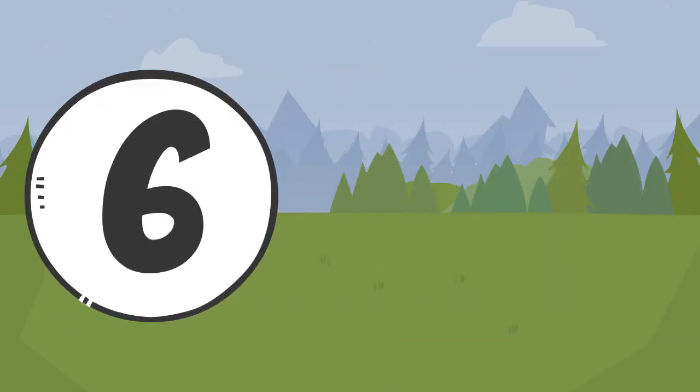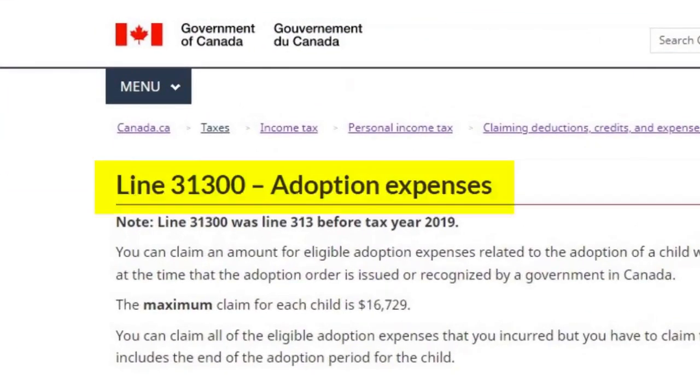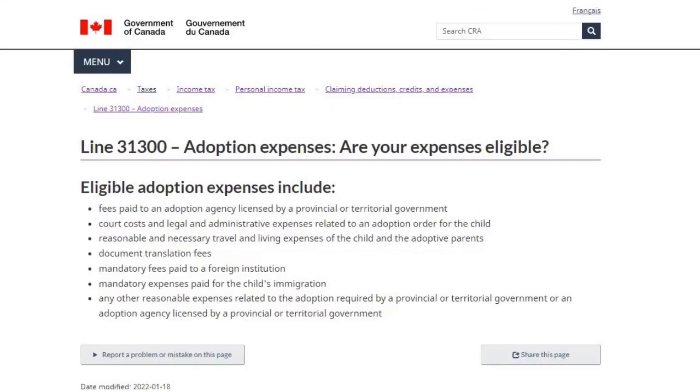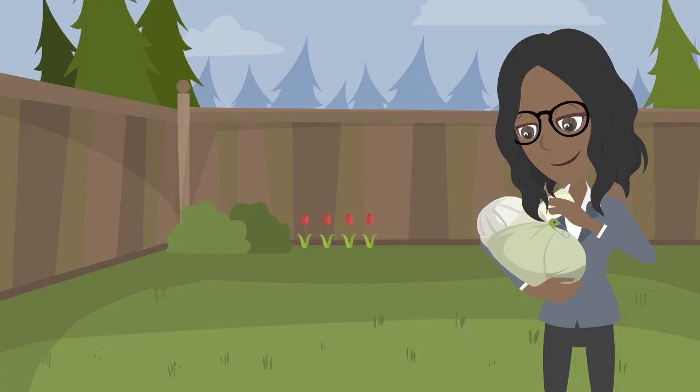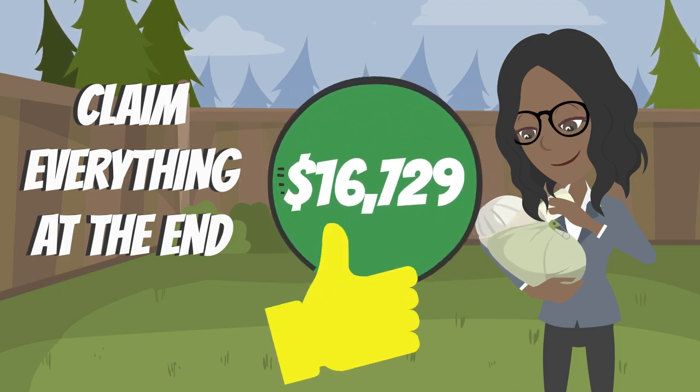Number 6 is adoption expenses. Did you adopt a child last year? If so, you may have expenses that are eligible to be claimed on your taxes this year. These can include, but are not limited to, immigration expenses, translation fees, and adoption agency fees. Finalizing an adoption can take several years, but all eligible expenses over that time would be claimed in the year the adoption is finalized. This can mean an expense claim of up to $16,729 on your taxes this year.